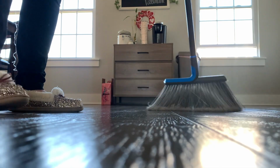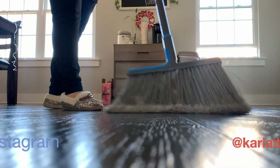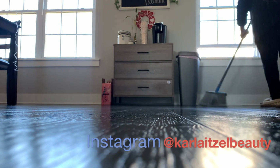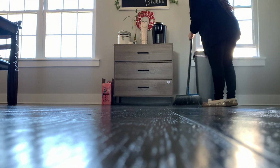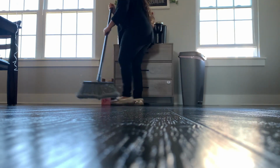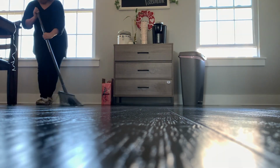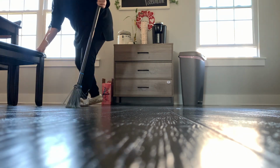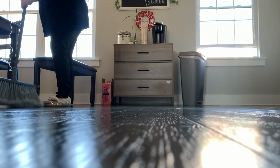So now we're just going to move on to the very last step, which is my floors. All I did was go ahead and broom them down. This floor is very interesting because I like to broom since I feel like I can really get into the cracks and crevices of the floorboards, but at the same time I hate how much dust goes everywhere.